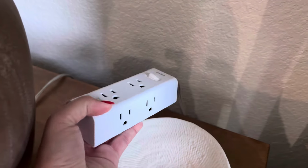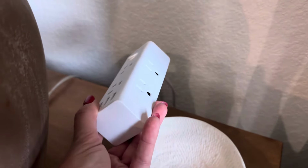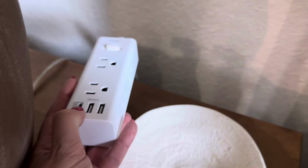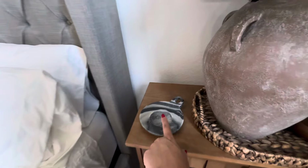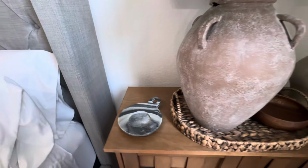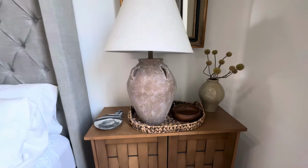And I always like to add these power strips so they don't have to reach behind the nightstands and try to find outlets, but they have plenty of space to charge all of their devices. This has USB and USB-C already ready to make it really easy for them to charge everything. For this nightstand, the styling is really simple. Again, I have added something they can set their cup on so that it won't make water spots here. I'll add another one of those power cords that they can plug in their devices.